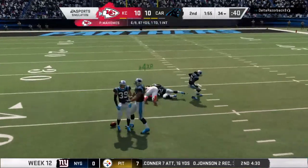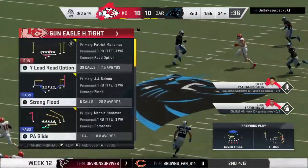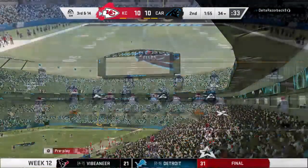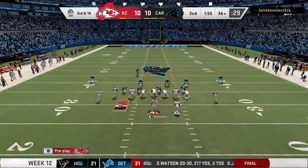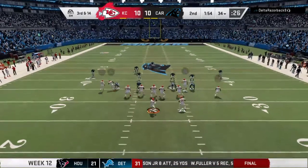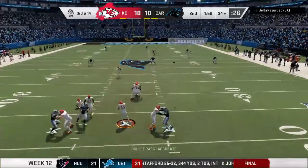They try to throw on 2nd down, but this one is incomplete. The tight end Kelsey was the intended target, and it's 3rd down. And Charles, got to like what this defense has been able to do these last couple of plays. Yeah, they get the sack on 1st down, then they force the incomplete pass. Now they're just a play away from getting the football right back, but it's a big play. They've got to hold up.